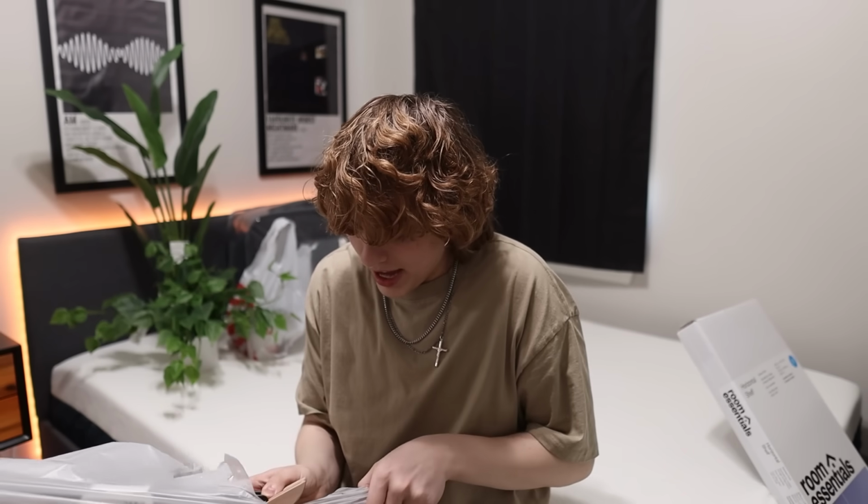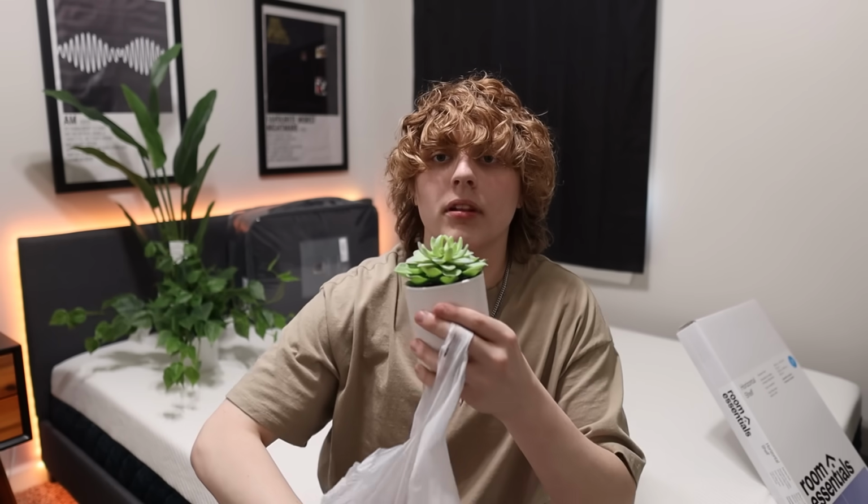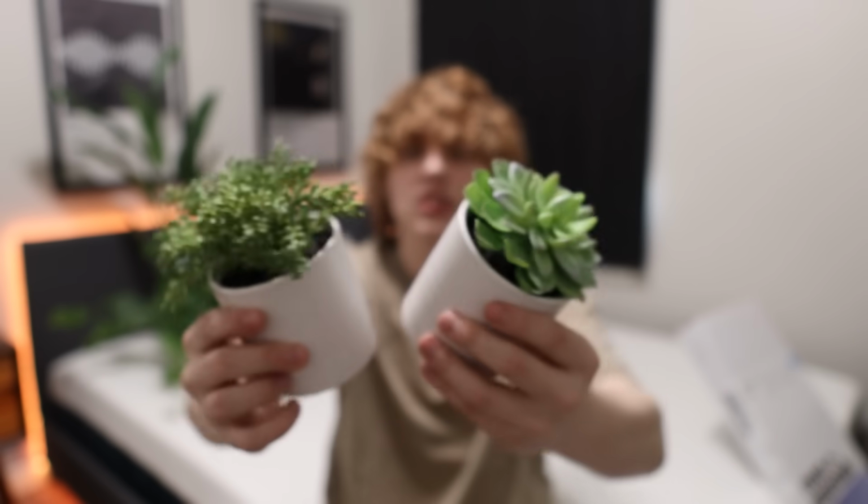As you guys know, I'm hanging a clothing rack. And let's be honest, you can't have a clothing rack without some wooden hangers. So I spent like 15 bucks worth of wooden hangers. And then I got two smaller plants that I saw that just looked really, really cool. One's like a cactus and one's like a little bush. I don't know, it looked cool.